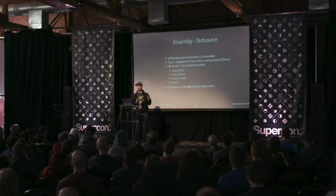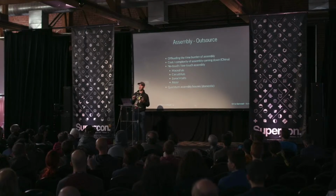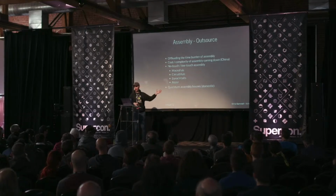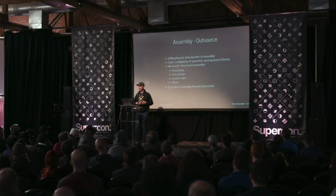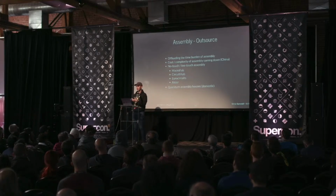I think it's also important to realize the set-it-and-forget-it kind of thing. So with the in-house assembly, you're going to have to do a lot of it. You have to maybe not babysit the machine, but you have to at least set it up and understand that sort of thing.